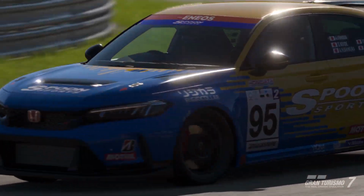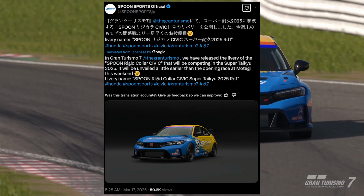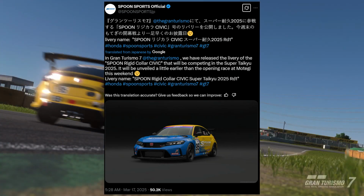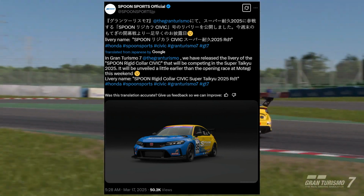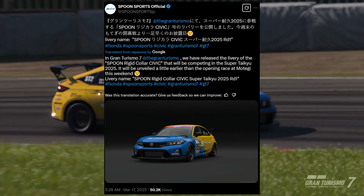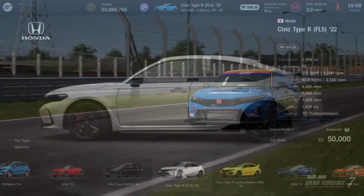So, the livery itself was officially announced yesterday by Spoon Sports Official over on X or Twitter. As you can see, the post translates as such: In Gran Turismo 7, we have released the livery of the Spoon Rigid Collar Civic that will be competing in Super Taikyu 2025. It will be unveiled a little earlier than the opening race at Motegi this weekend. They go on to name the livery as well, which is called the Spoon Rigid Collar Civic Super Taikyu 2025 Round 1. So it does seem that this will be a livery a lot like their 2024 contender, which gets updated as the season progresses. And with Spoon being one of the most iconic brands that ever existed in Gran Turismo, it's great to see them continuing to take part.